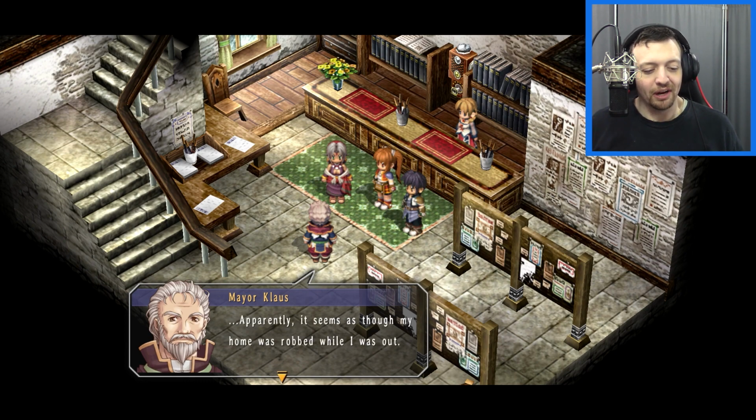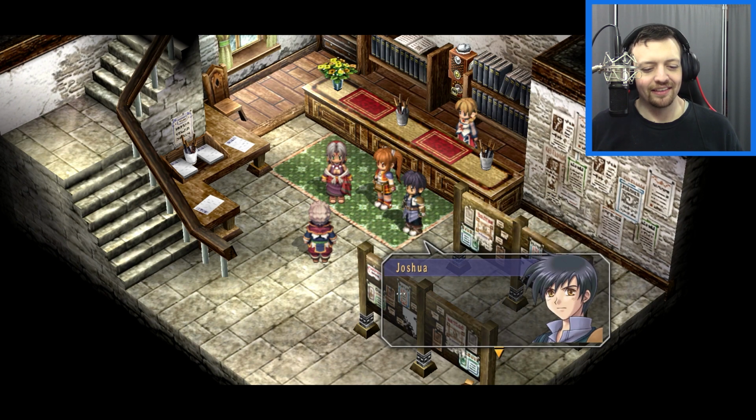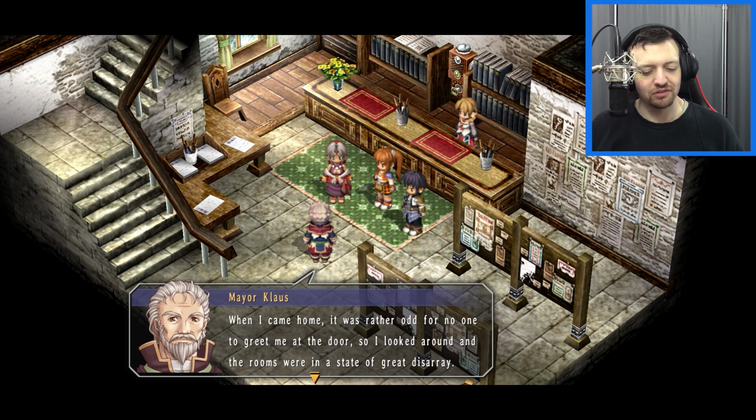Apparently, it's as though my home were robbed while I was out. What? That's not being calm at all, Estelle. I had something to speak with Father Divide about, so I was over at the chapel, and when I came home, it was rather odd for no one to greet me at the door, so I looked around and the rooms were in a state of great disarray.